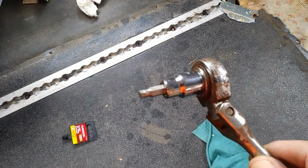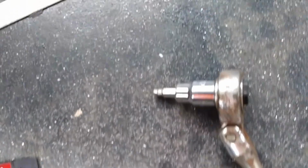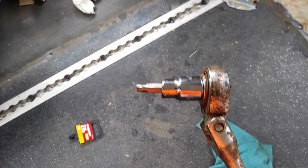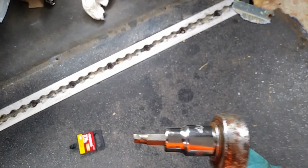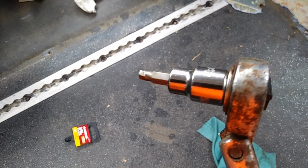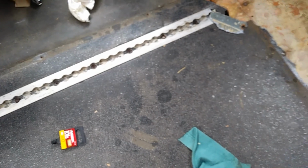Well, it didn't work. It snapped off. Come on, focus, will you? This is my new smartphone, and I don't like the camera. I like my old one. I should be doing this on my old phone. Anyway, it snapped right off. Those bolts are in there real hard, and it snapped the bit right off of this, trying to loosen it. So this could be a serious problem.